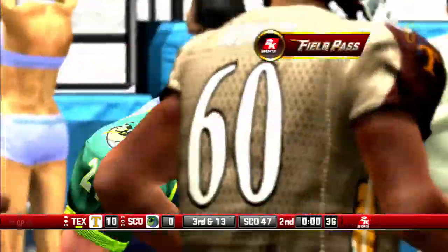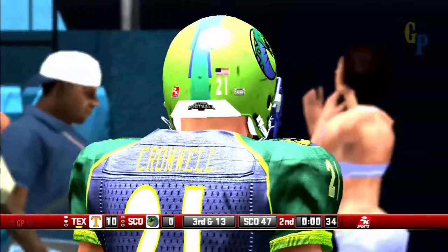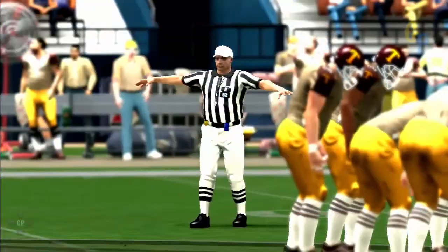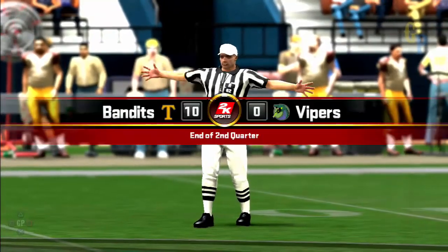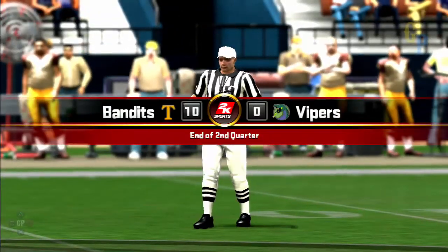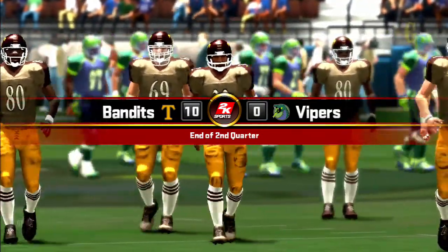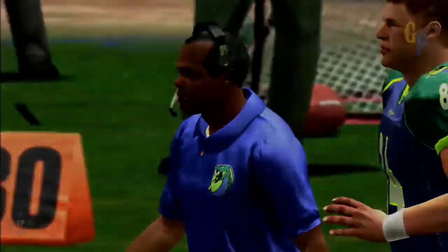Our blitz is your worst nightmare, ain't it? And that'll do it for the first half of this one. The Bandits enjoying a lead 10-0. Well, Dan, what do you say? You ready to dive into the 2K Sports Halftime Show?